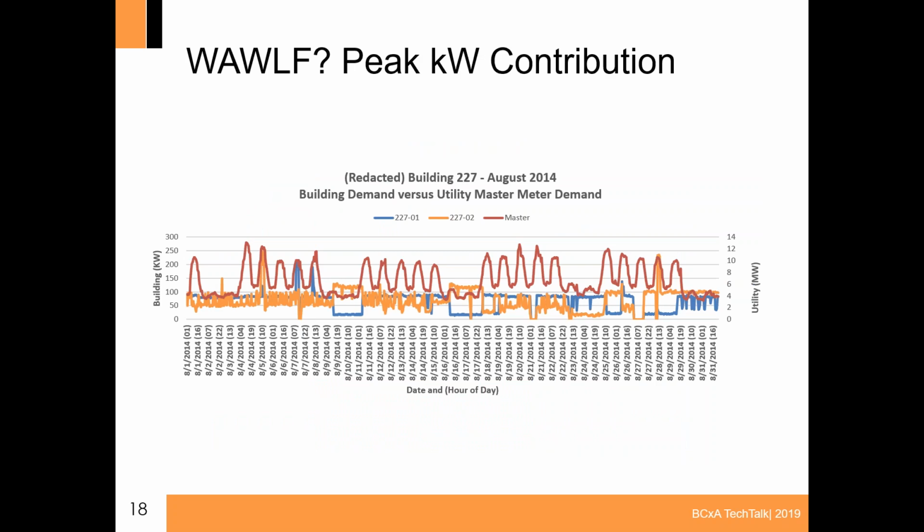What are we looking for? This is a good one, to look at the peak kW contribution. Your customers are going to be charged for the peak demand over some period of time. Usually it's the highest 30-minute demand in a month, but it varies by utility. So if you have multiple buildings, which this garrison did, a lot of buildings, which of these buildings is contributing the most to that peak demand? Maybe there's something you can do, like this was an industrial facility, maybe they can start running their operations at a different time to avoid adding that to the peak demand.